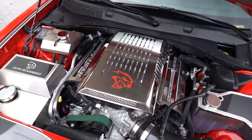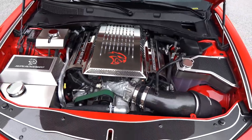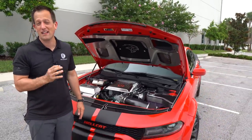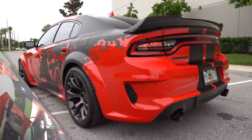4,596 pounds. So the Charger is heavy, but boy oh boy, does it have the muscle car horsepower to back it up. I don't know about you, looking at that Flowmaster exhaust out the back, looks pretty sexy. Let's fire up this Hellcat and hear its roar.